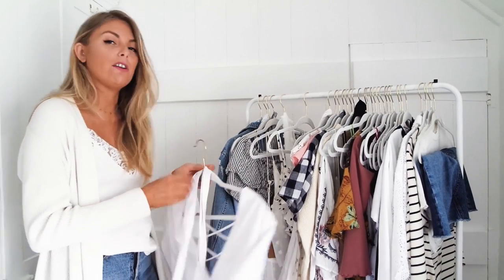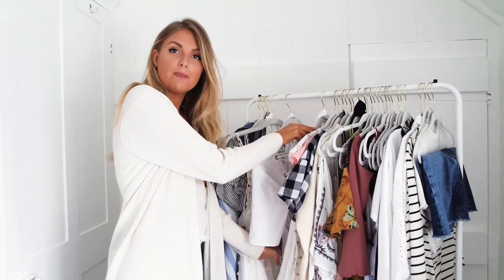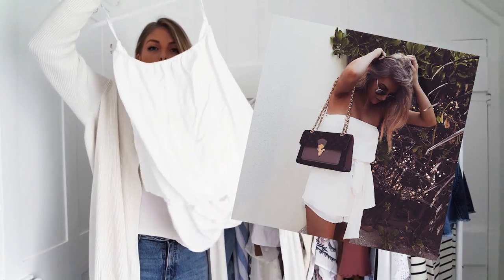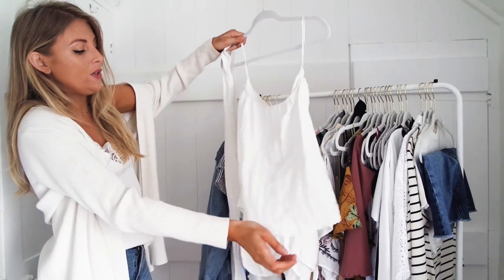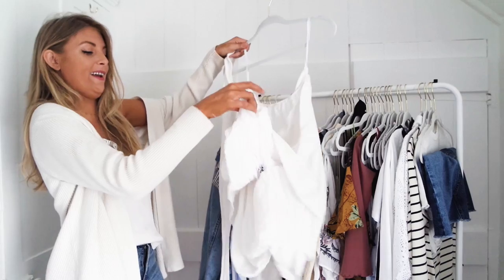I think Sabo Skirt's quite good at essential summer pieces that will just never go out of style. Which leads me on to my next Sabo Skirt piece, which is really hard to show you on the hanger because it is a boob tube or strapless play suit, which is really loose and layered. I've definitely done those shorts weird because I don't know why there's an extra bit hanging out here.